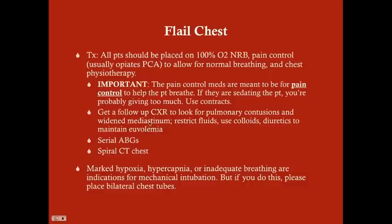Also to look for a widened mediastinum, because you can get a traumatic injury to the aorta that's subclinical if you have a rib fracture in the right area. So that's something that you can look for on your chest X-ray, the widened mediastinum. Since in pretty much all cases with flail chest, they will develop pulmonary contusions to a certain degree, you'll want to restrict fluids, just keep them euvolemic. Even a little bit on the hypovolemic side if you can get away with it. If you do need to give them fluids, use colloids and diuretics to maintain euvolemia, nothing more.